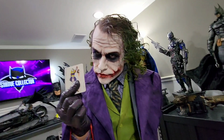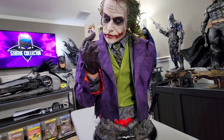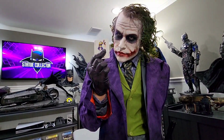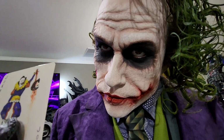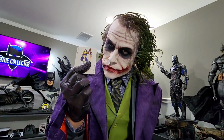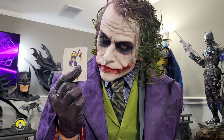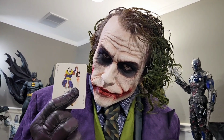It does make me question whether I should get more busts or not, because you just really can't appreciate it until it's right in front of your face. And it is just really, really insane. So I do want to turn it over to you guys, though. What do you guys think of this piece? What do you think of him? Is it something that you would consider?